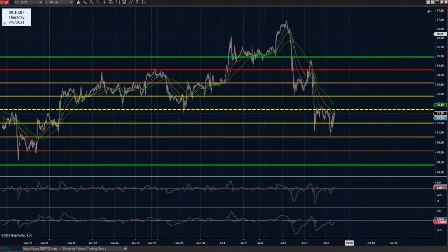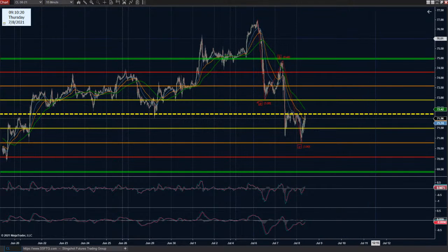From crude oil's perspective, it's hard to ask for a much more perfect looking ABCD pullback, isn't it? I mean, geez, let's look in terms of percentages. Like, really? Exactly one-to-one move down to the tick. So here again, crude oil hitting some serious value nodes.